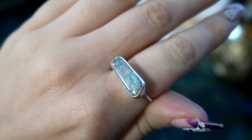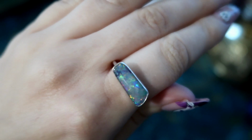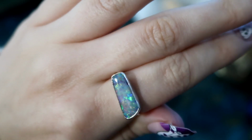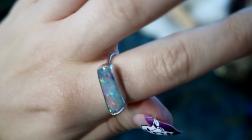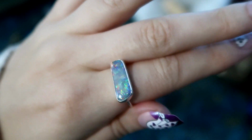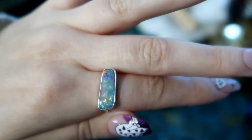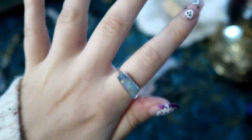So this next ring I have is an Australian opal. Opal is my favourite crystal, it always will be. But look at the beautiful colours in this ring. Again, this was purchased on Etsy. If you want to know where exactly the ring is from, if they still make them, just leave comments down below and I'll send direct links if they're still available to buy. But this has so many beautiful colours. It's a super gorgeous ring.